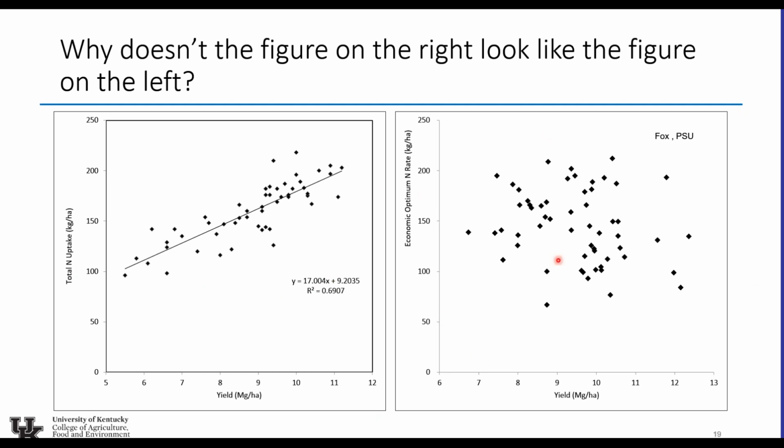But why doesn't this figure on the right look the same? The economic optimum nitrogen rate is not linearly related to yield, now shown again on the horizontal axis, but now on the vertical axis we have the economic optimum nitrogen rate. If it wasn't for the soil nitrogen cycle and climatic variability in how we apply our fertilizer, the figure on the right should look like the figure on the left, that as yield goes up in a field, the proper rate should be linearly related, but it's not because of the nitrogen cycle.